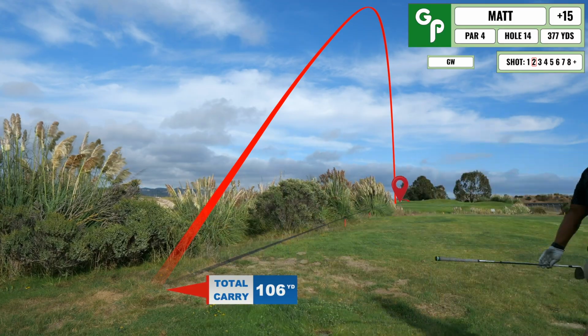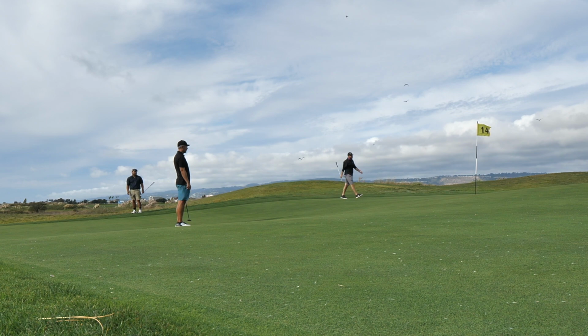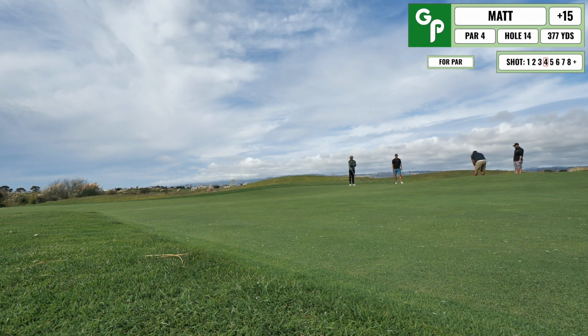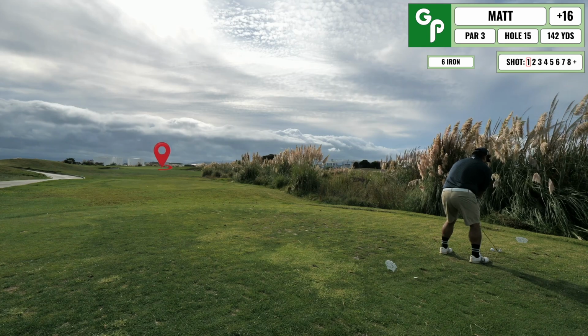This camera shot's going to be pretty far away, so I'll have to explain what happens. I end up doing a bump and run, ends up zooming past, so I'll probably have another 12 to 15 footer. And yeah, I leave this one just barely short. You can't see it, but I was pretty frustrated about that, doing the bent over frustration exhale. And yeah, we're moving on to the next one after a bogey.